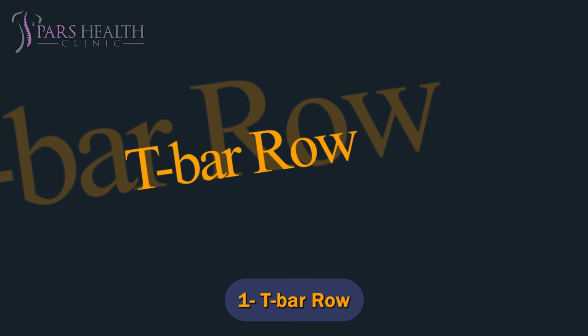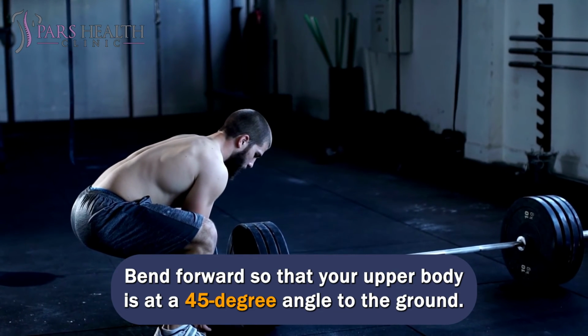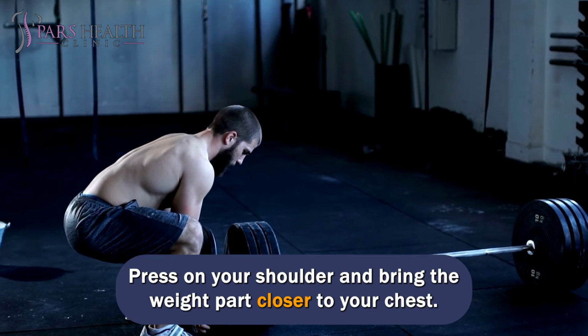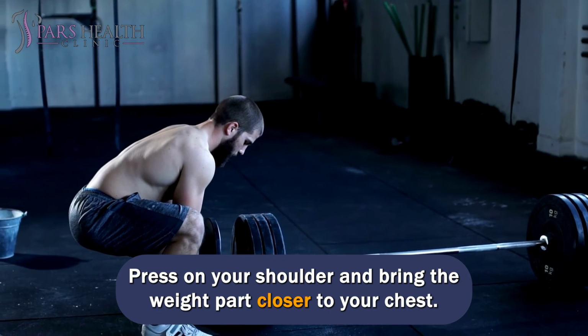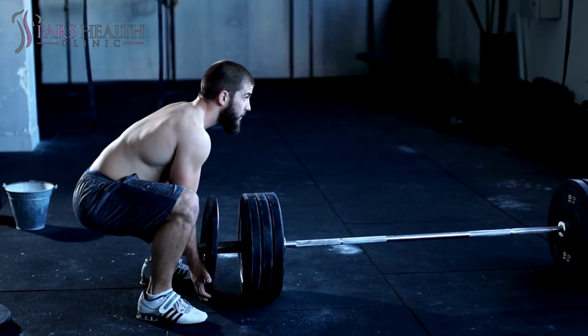Number 1. T-Bar Row. Bend forward so that your upper body is at a 45-degree angle to the ground. This is the shape of the starting position. Press on your shoulder and bring the weight part closer to your chest. Wait a while, and then return to your original position.